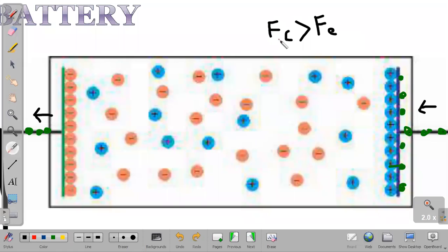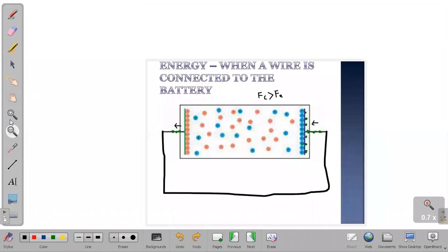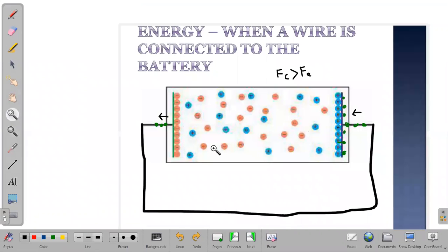But this will never get balanced as long as these wires are connected, because these wires are continuously using up the energy, right? So this chemical force will always be greater than the electric force as long as this external wiring is connected. Only when you disconnect the external wiring is there a possibility of chemical force becoming equal to the electric force. Okay.